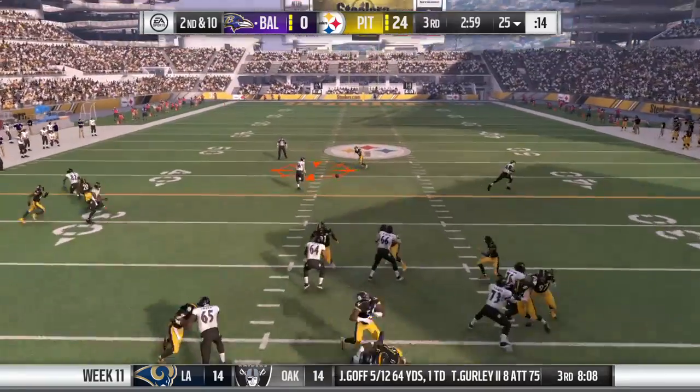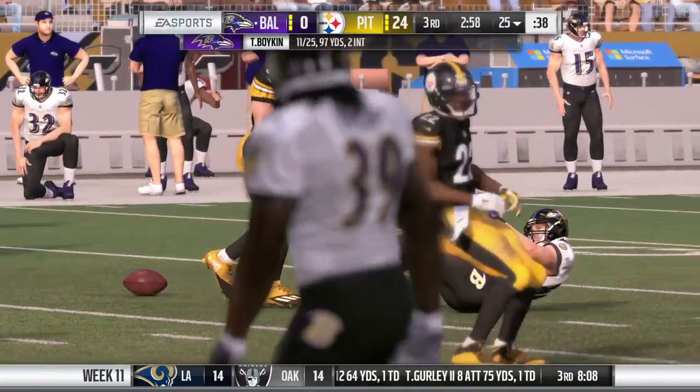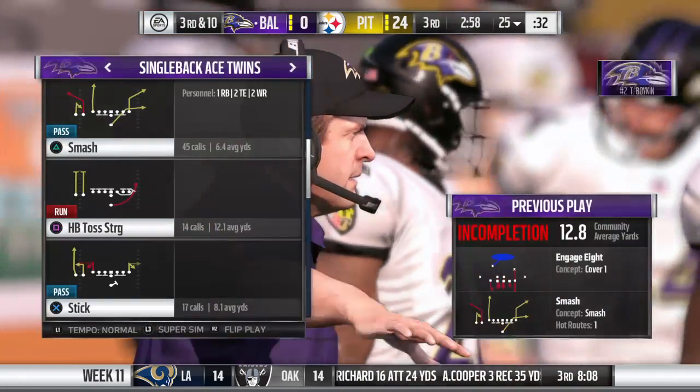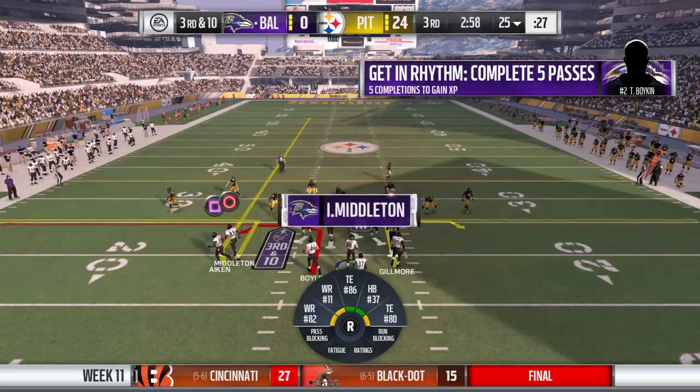Second and 10, it's Boykin again. And he drops it incomplete, and their struggles continue here. And he still doesn't have a catch. We're into the second half. I think it's a little bit of a surprise to me, but that was one he should have caught. Absolutely. That was his best opportunity right there. He dropped it.